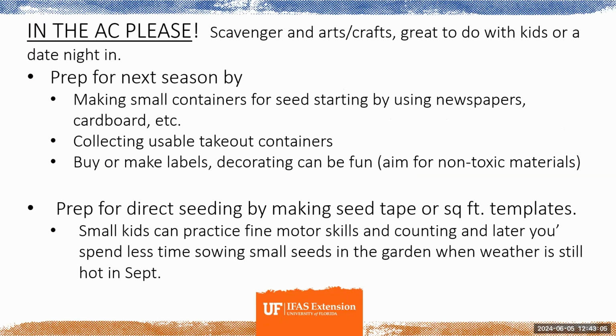So a lot of times, like lettuce seeds and baby brassica seeds, or carrot seeds, a lot of those things, the seeds are very small and they roll around, and you're out trying to plant them directly in your garden. And sometimes when you're doing that, it's still rather warm out. And I like having kids do this because it helps them with fine motor and counting, and they have something fun to do. And then later on, you're not scrambling, chasing after little seeds rolling everywhere.